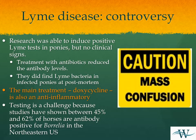So it might be a few things. One, maybe the ponies weren't infected for long enough, although that's questionable. Two, the fact that the ponies were somewhat wild and not really used to human touch made it less likely that they would show some of these more nuanced clinical signs that we see in the horses that we deal with on a more regular basis.